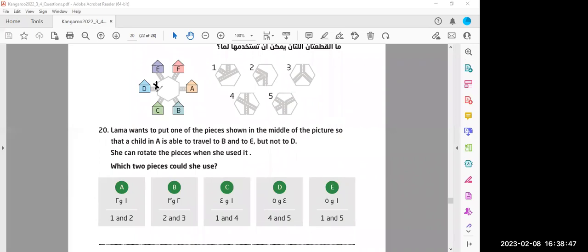Put it to E, you can put it here. Look, you can turn it and put it here. One, you can put it here like this. This is one, and you can put five as well. You will find E and B, but not D. The correct answer is E. Okay, let's go for the next one.